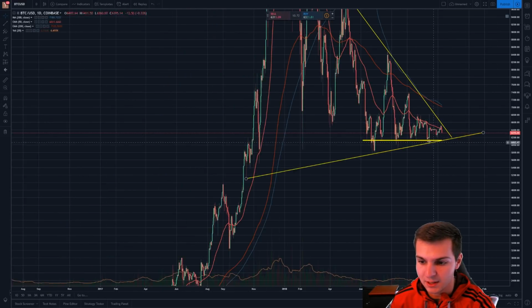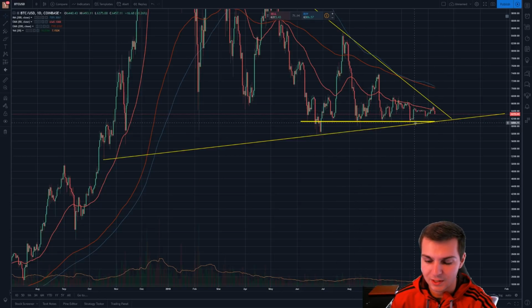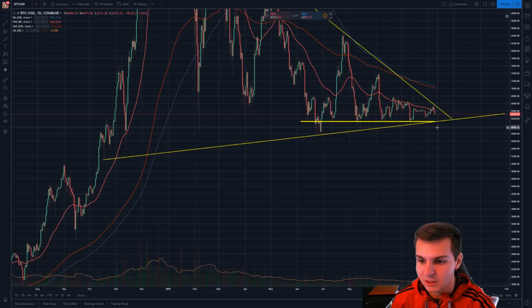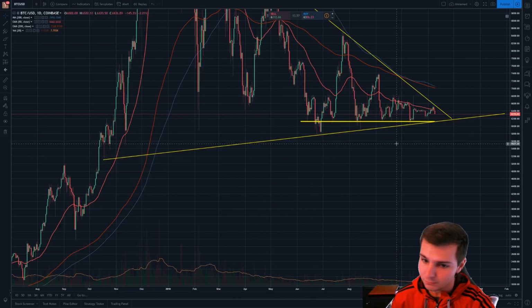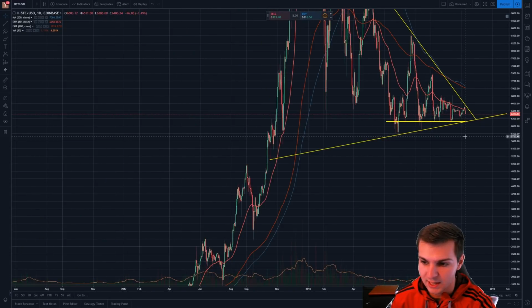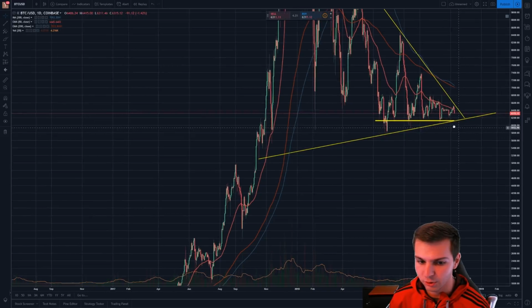But if it does break this support, you're going to be in a lot of trouble for Bitcoin, because we know that this is where a lot of the support lies, right around this lower 6,000 range. I think if you do see it break below 6,000 here, you're going to be in trouble, because not only are you going to be below your 13-month support line, but you're also going to be below almost all of your other support. I mean, you really don't have much else below the 6,000 range, or 5,900, excuse me, range. There's really not much more down there.